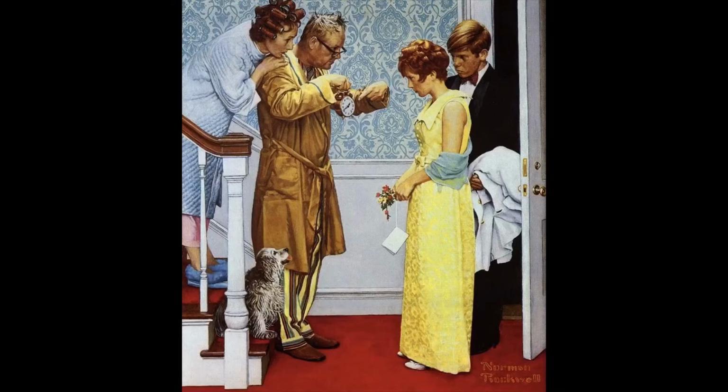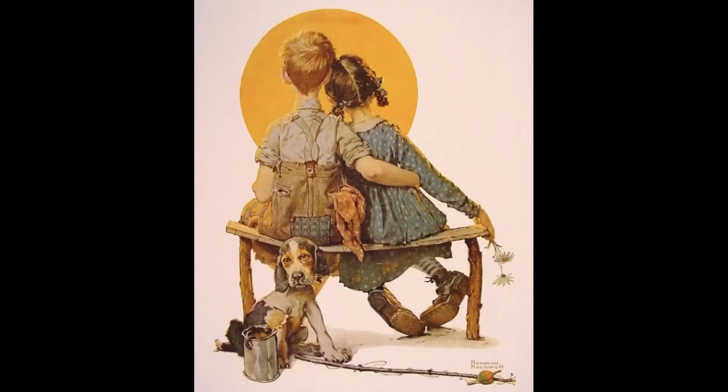The clues I see are two people dressed up very nicely, and they look sad. And I see two people in robes and their pajamas. One is holding a clock and pointing to it. These clues tell me that maybe these are two people that were out at a dance or something, and they were supposed to be home at a certain time, but are very, very late. And now they're in trouble with their parents. What clues do you see in this painting?